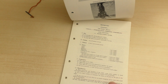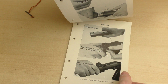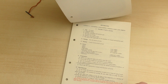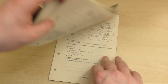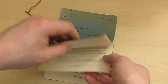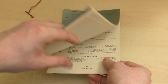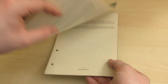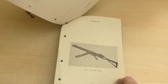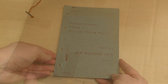There it is, the L2A3. How to deploy the buttstock, how to disassemble. Lots of great photographs. Yeah, so this one will be a really interesting one to go through on its own and also compare to some of the other manuals that we have on the Sterling. And there's a final little note about the L34A1. Very cool.